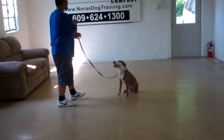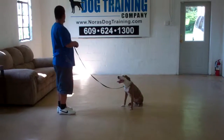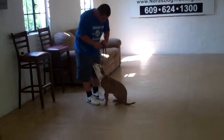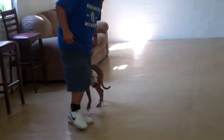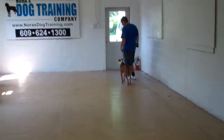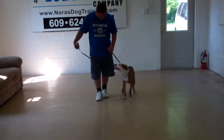Nice automatic sit. Barry leaves her in a stay. He walks out to the end of his training leash. And this time, instead of returning back to her, he's going to call her. And this is the recall, or the come on command. Praises her up as she comes in. And then she returns back around to heel position. Very nice come. She has come such a long, long way. You're going to be so proud of her.